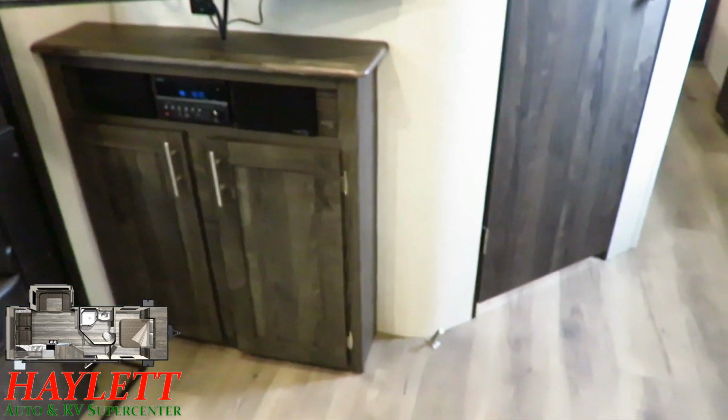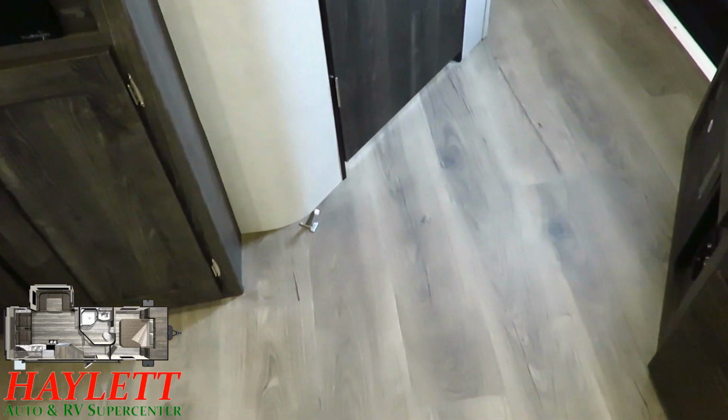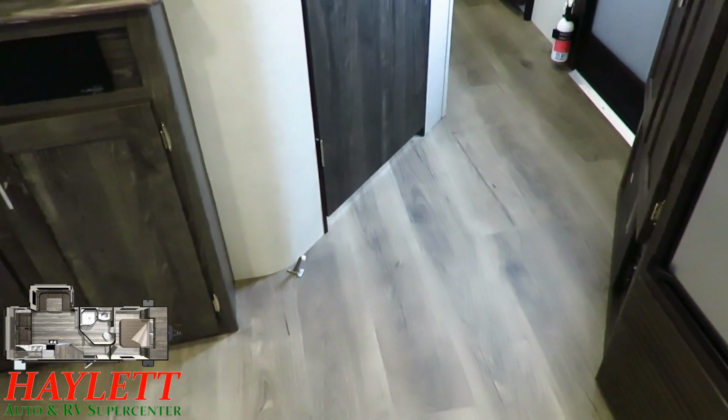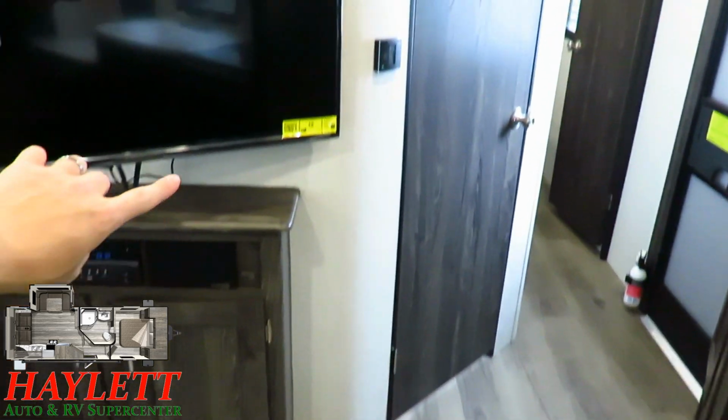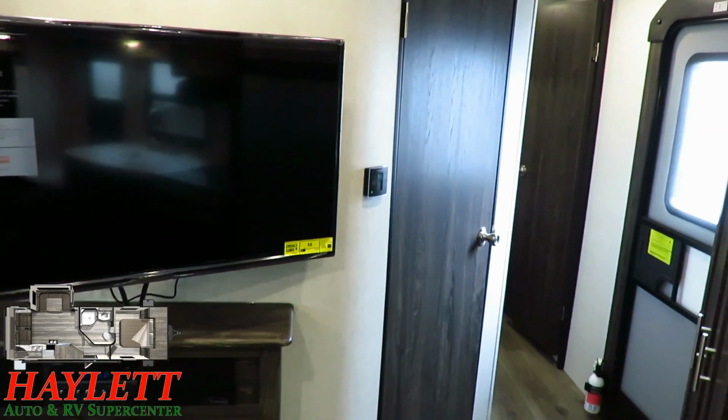Now, little detail stuff like the little door stopper here for the bathroom door, so the bathroom door handle doesn't smash into anything. Things like that are just really smart, detailed additions. The other thing it's doing is making sure the bathroom door doesn't crush that thermostat right there, because that's not something you want to have happening.